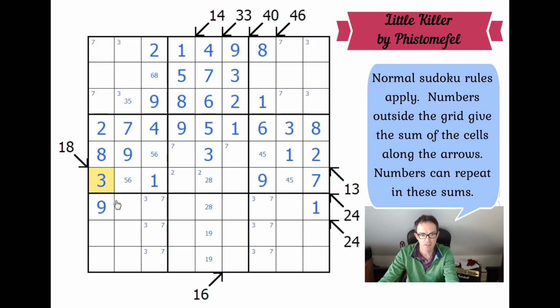18 clue here. These squares have got to add up to 15. I don't see how to do that. And 16, 7 might be interesting. So that these three squares have got to add up to 9. Well, this can't be a 7 anymore, because that would require those two squares to both equal 1, and that one can't be a 1. So this is not 7.